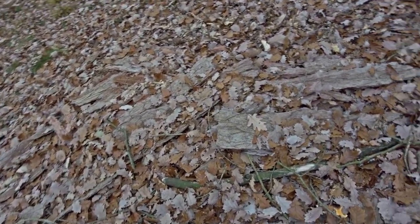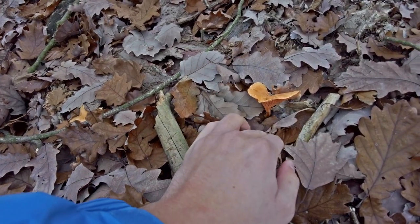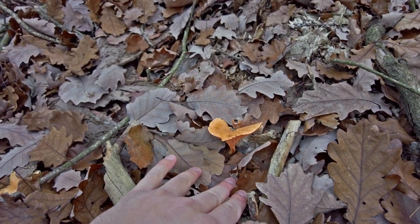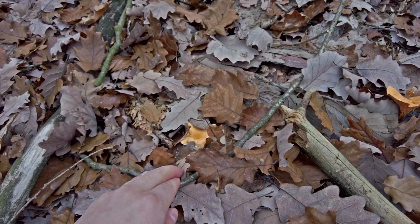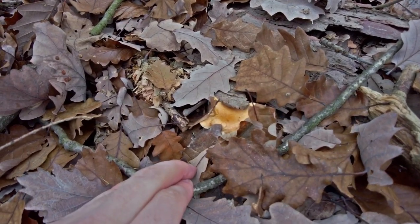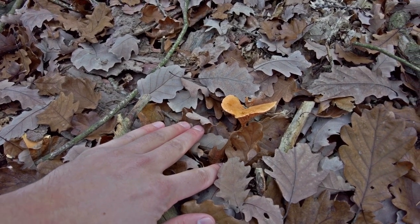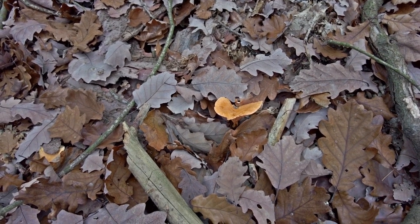Another interesting mushroom. They are very similar to chanterelles, I mean the golden ones. But the color is more to orange tones. And this one is not edible. But they are nice colorful mushrooms.